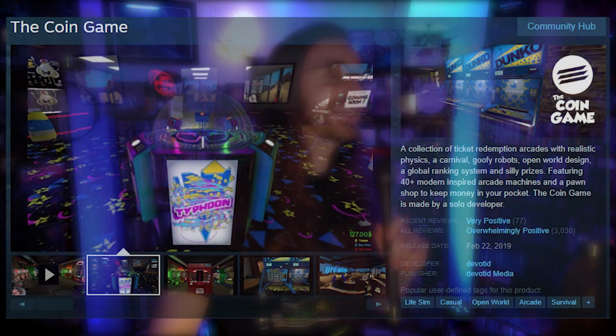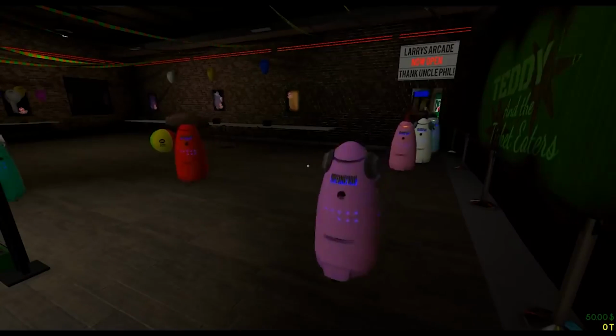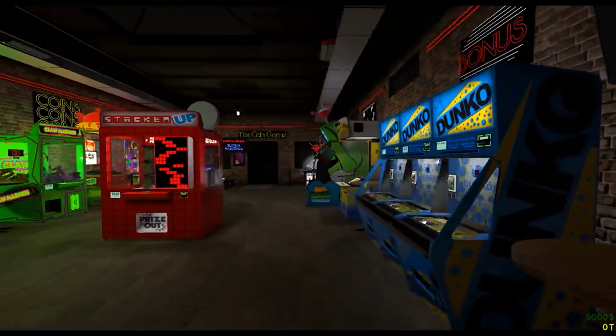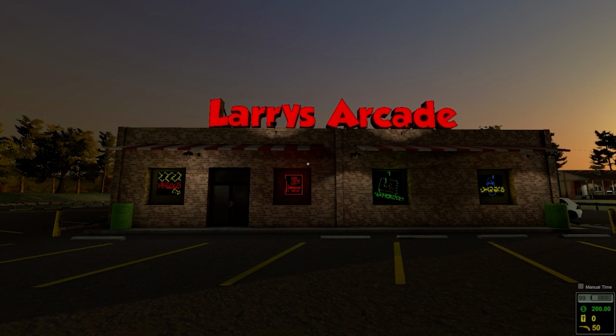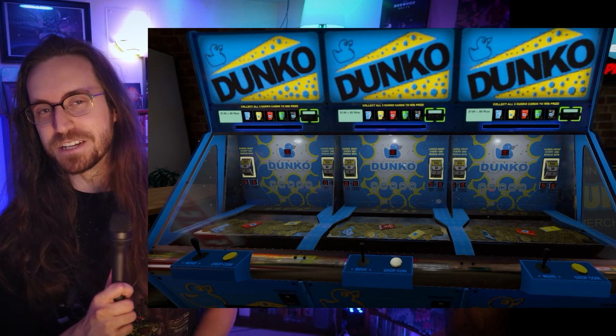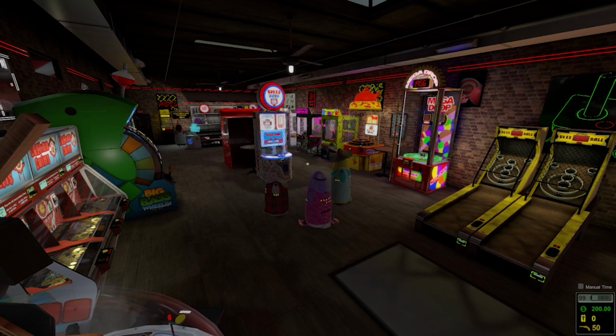So we're gonna do the next best thing here and take a look at the Coin Game, which is an arcade simulator computer game experience that I reviewed a couple of years ago. Back then, the game was in early access, totally unfinished, and I was doing more of a first look kind of deal, focusing mainly on Larry's Arcade, which, by the way, is still kicking. Still a pretty fun place to visit. I love my Dunko. Today, the game is still in early access.